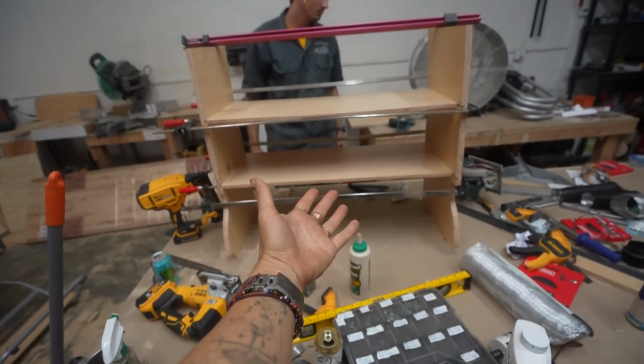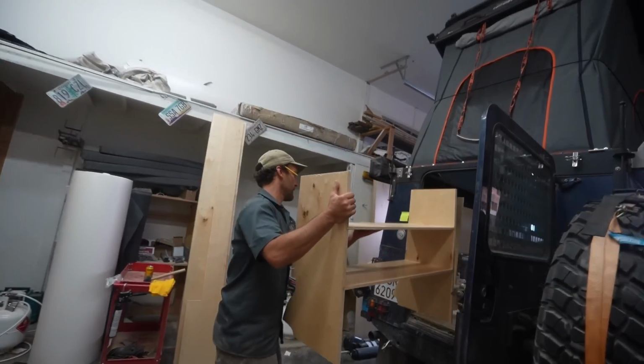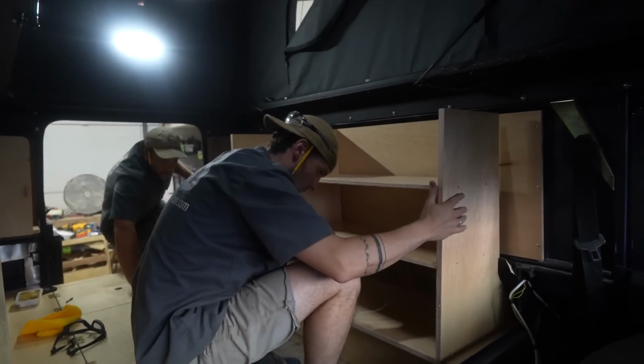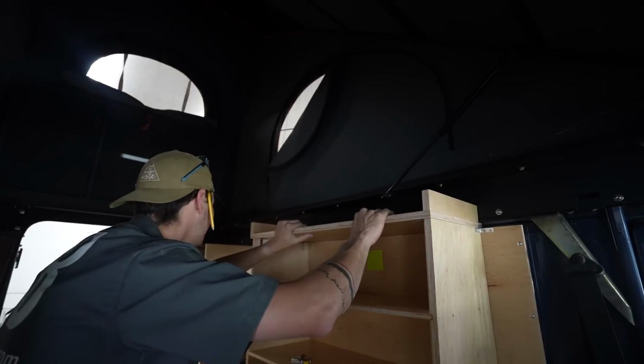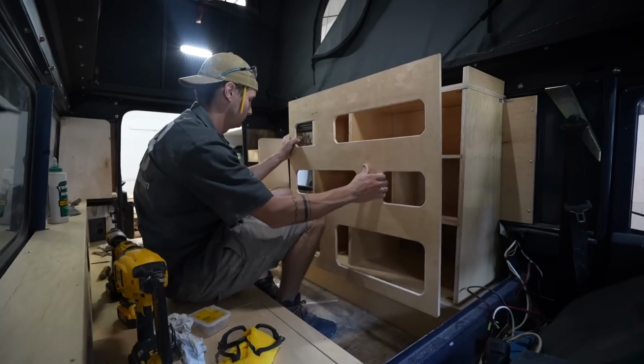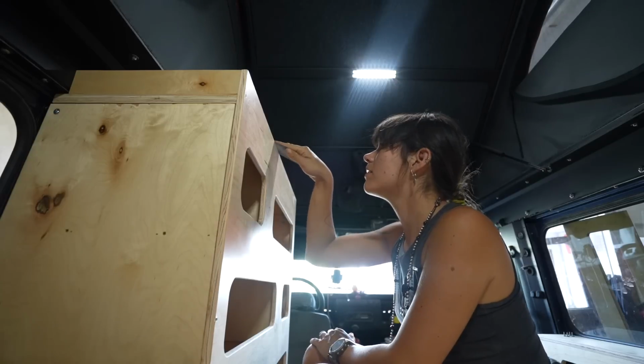Ta-da! This is my cupboard. Hey, check it. This to me looks like a proper cupboard that you would have at home. It's the same size, like half a wardrobe. All I need.